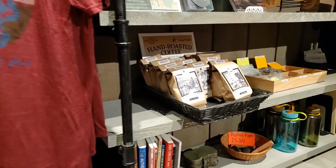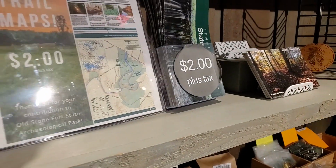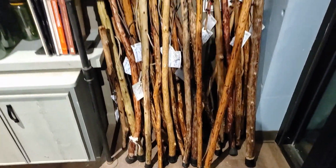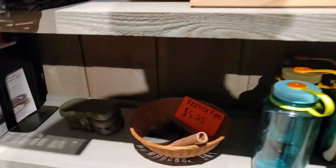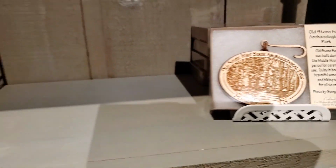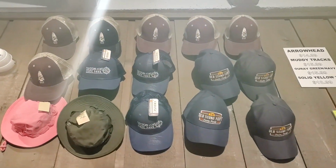Postcards, and they even have coffee here as well. There's postcards and park maps and all that. Some walking sticks and some canes there. That's pretty cool. Looking back at some of the more merchandise they have here. Some pins and medallions, pop socket there. And look at the hats up top. Lots of neat stuff there.